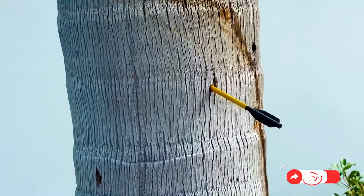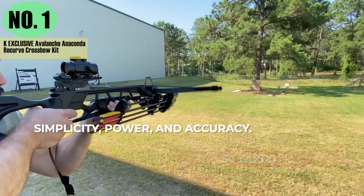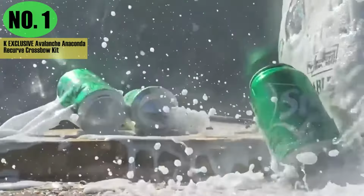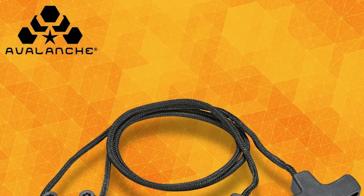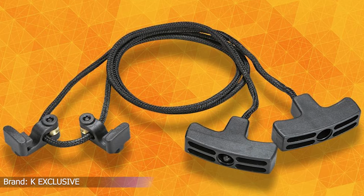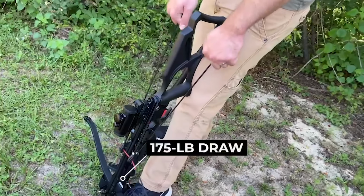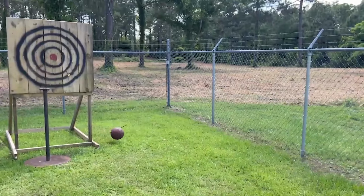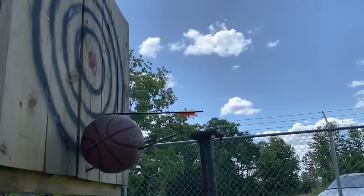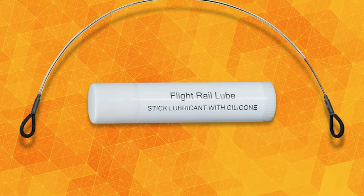Now let's get started. In our list, the number 1 product name is K-exclusive Avalanche Anaconda Recurve Crossbow Kit. The Avalanche Anaconda Recurve Black Crossbow from K-exclusive is designed for those who want a reliable choice for target practice or hunting. Made with a durable composite stock, it has a total length of 33 inches from the foot claw to the end. The total weight is 5 pounds, making it manageable to carry and use during longer sessions outdoors.